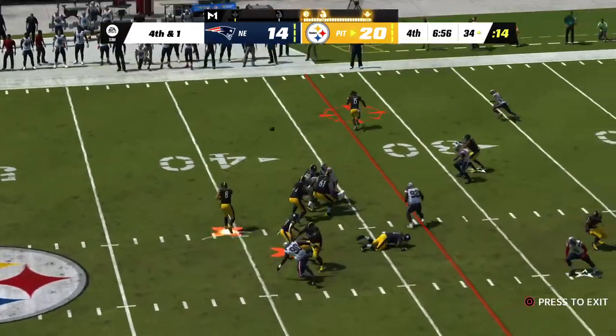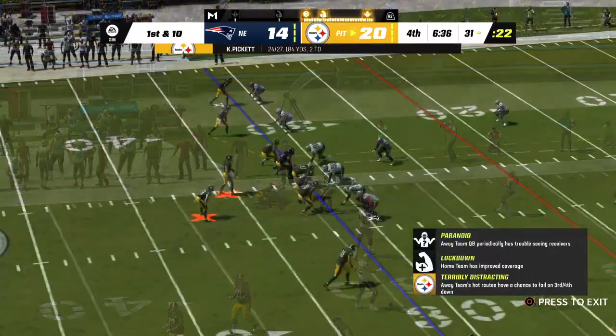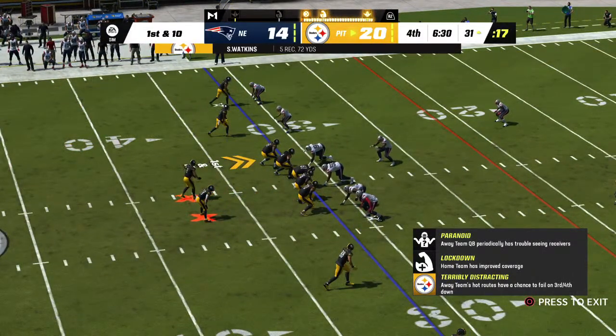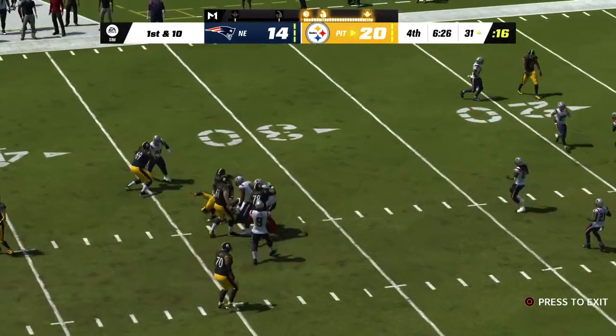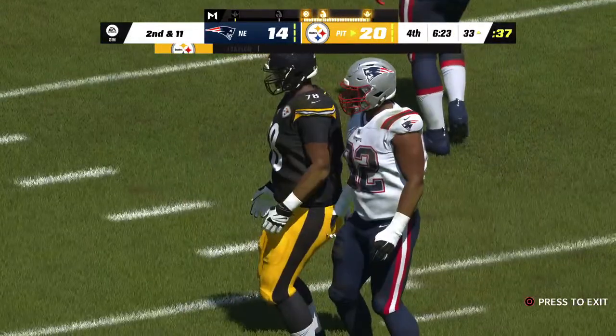Here we go. It's Pickett on 4th down. And this is caught. That's Watkins. And he is going to have the Steelers' 1st down as they manage to convert. And that'll keep the drive alive. Officially, it's a 1-yard loss. That's going to bring up 2nd and 11.